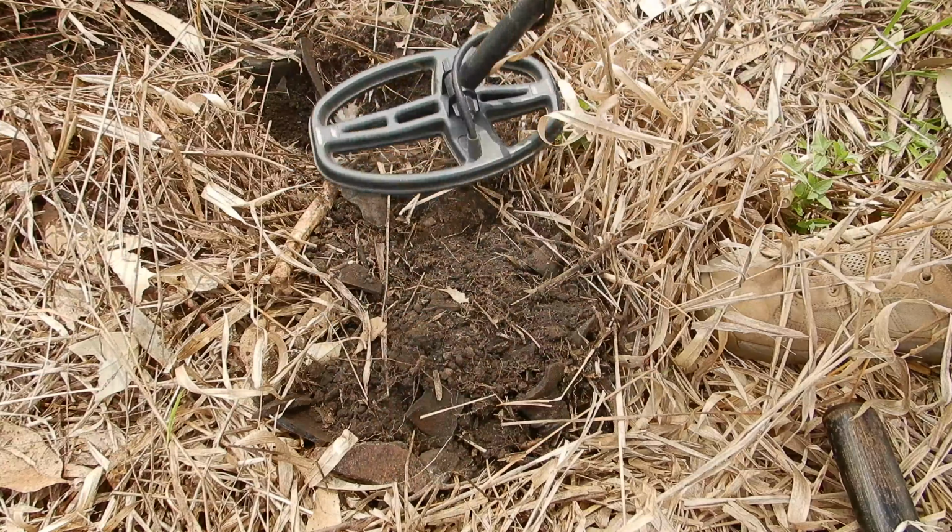Okay, I've got an iron target coming up. A large iron target, I think. Oh, maybe not. Okay, I got a tarp loop. That was probably the target. But you can get an idea of the dump conditions we're in here with the depth of the rubble. I persisted with the same hole. I've got another 76, so it's probably a second tarp loop.